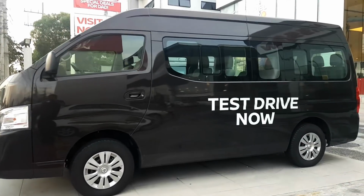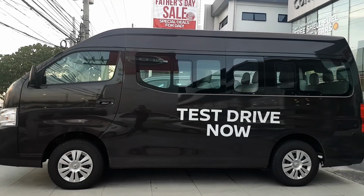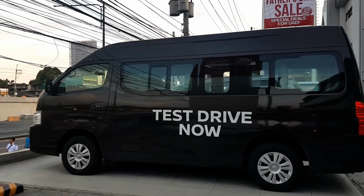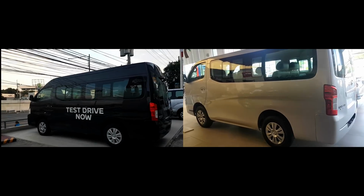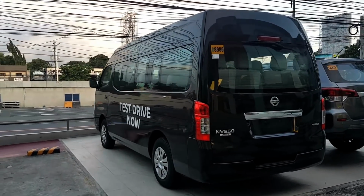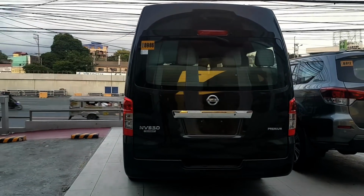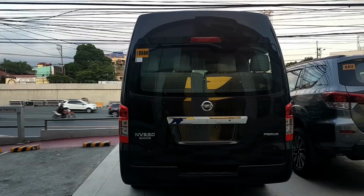Like the Hiace Grand Tourer, the Urvan Premium has a pretty high roof. It's 295mm or almost a foot taller than the regular version. The plus side is that kids and smaller adults should be able to stand upright inside the vehicle. The negative side is that you won't be able to park this vehicle in a lot of indoor parking areas. The Urvan Premium is 185mm wider and 535mm longer than the standard version.